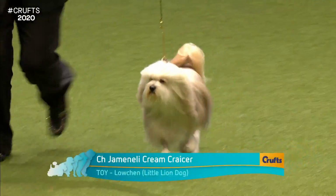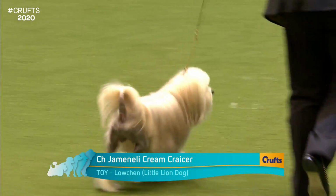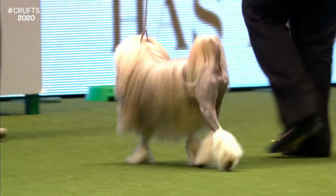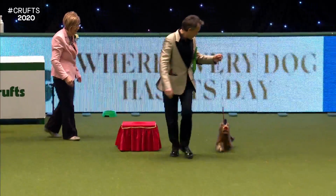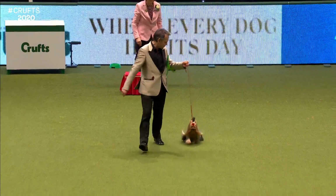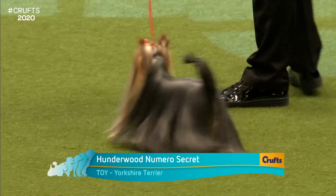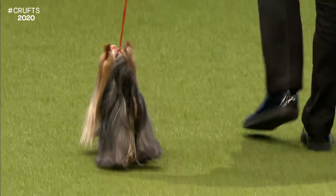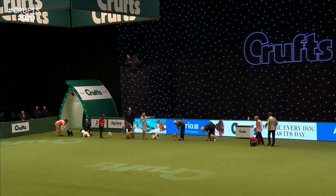And the Lowchen. This is another male, 4498. Little lion dog. See the mane of hair over the shoulders and the clipped tail gives it this lion-like outline. And the final dog on the shortlist going here, that glorious coat of the Yorkshire Terrier. This one a big winner, a multi-champion over from France for today's competition. It's the best thing about Crufts, brings dogs in from all over the world and gives us a chance to revel in their wonderful quality.